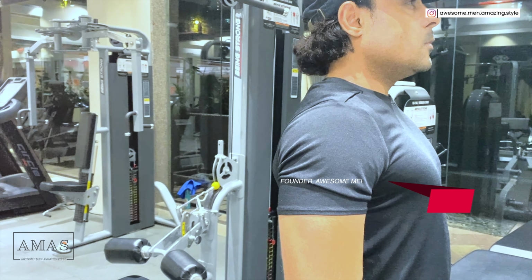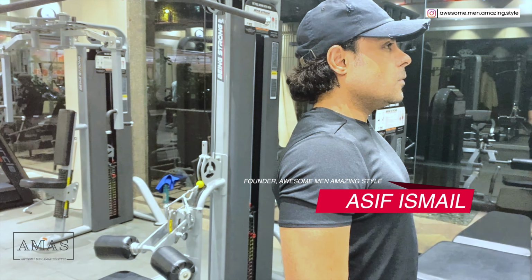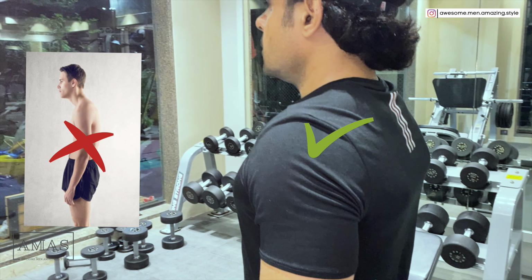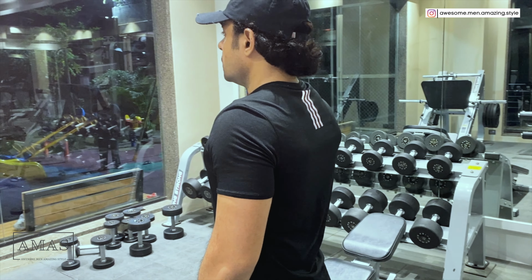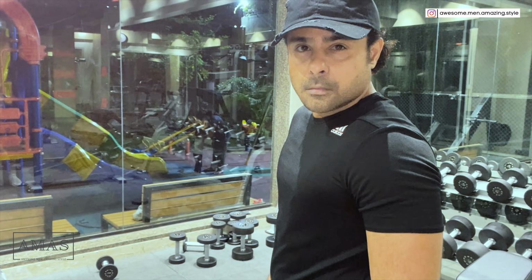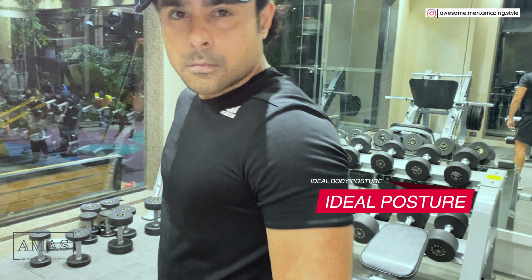Your body posture is one of the factors which determines you as attractive or otherwise. Round shoulders and a hunched back develop because of bad posture and look really sluggish. Let's start with the basics and understand what an ideal posture is.